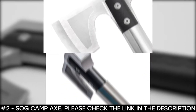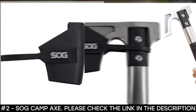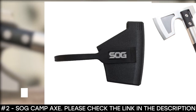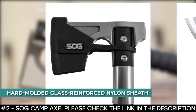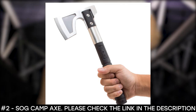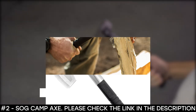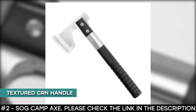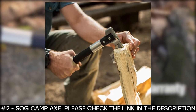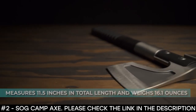precision feather sticking. Although this best camp hatchet for splitting wood is small, it features a broader hammer head that ensures a better force application. This best camping hatchet comes with a hard-molded, glass-reinforced nylon sheath that keeps the hatchet safely secured. This light but heavy-duty camp hatchet also serves as a handy backpacking axe. It features a textured GRN handle that offers comfortable use. This best hatchet is small and easy to carry. It measures 11.5 inches in total length and weighs 16.1 ounces.